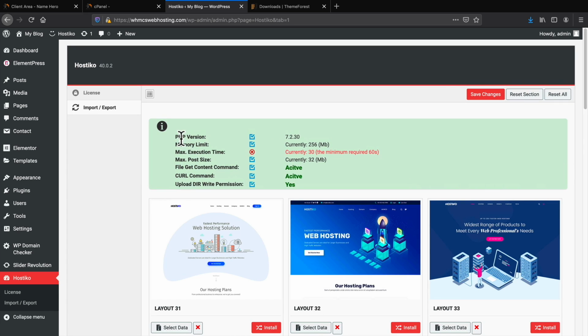So here you'll see that they'll tell you about your server and if there's something that they need or if there's something that's not compatible. Here under the max execution time, we need to set it to 60.